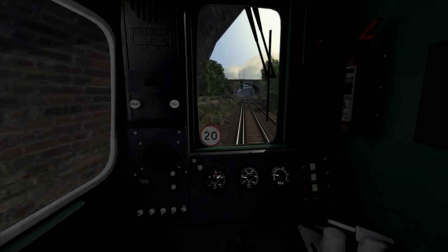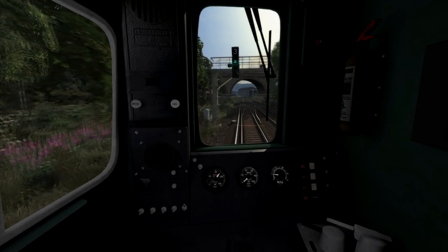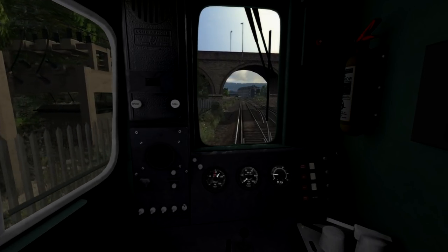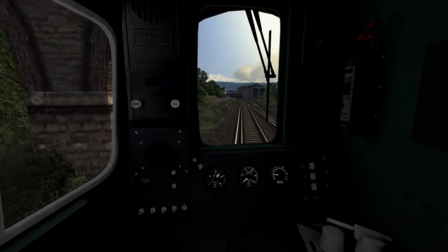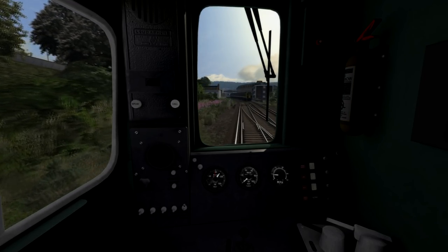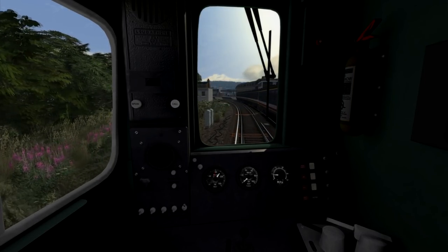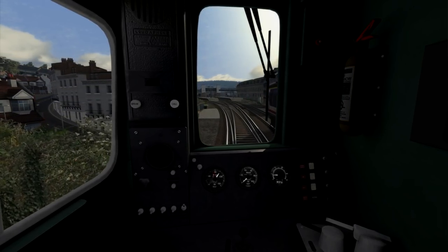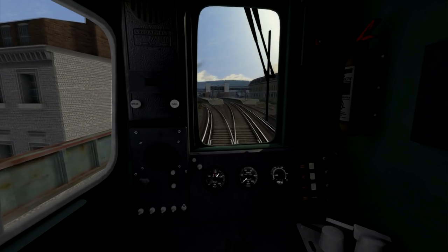Just applied the brakes there to bring our speed down to 20. And now we're at 20 miles per hour. Hastings Station will be coming up in a moment. And the signal there just told us that we're going into Platform 3 at Hastings. The train passing us there had the head code of 64 on the front. 64 was actually the head code of services that ran between Hastings and London Victoria via Eastbourne.